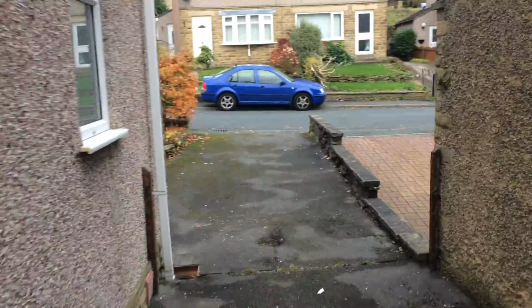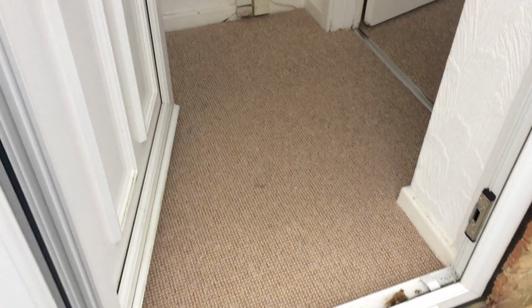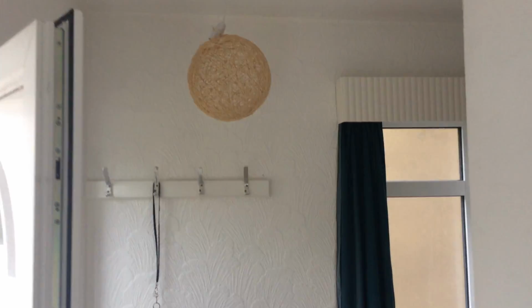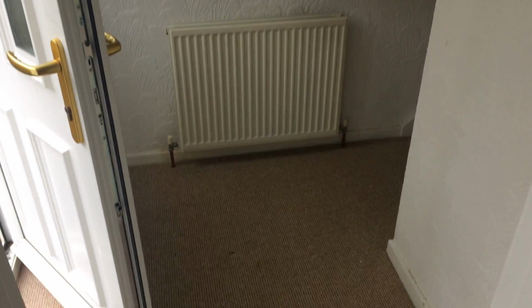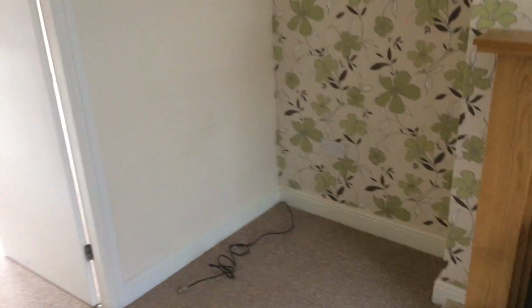Side access. Just had our brand new carpet put down, so I'm going to take my shoes off. So we've got entrance hall, so you're not coming straight into your lounge. And then we've got a really nice size lounge. Really good size. New carpet. Nice feature wall with a gas fire.